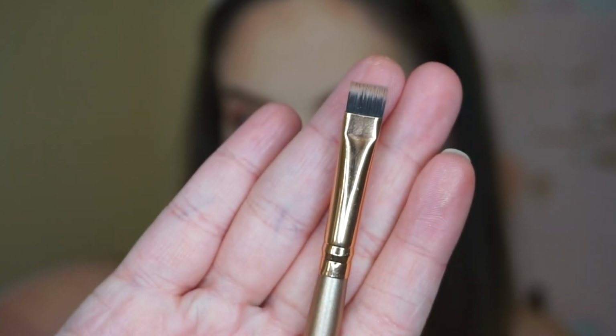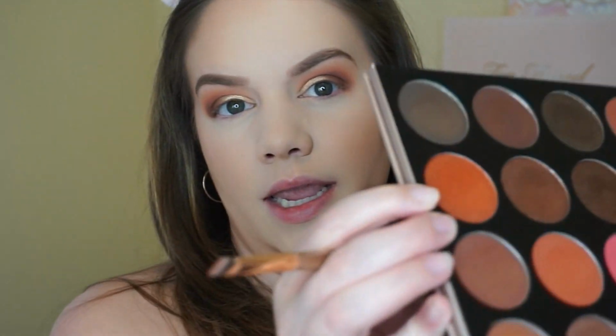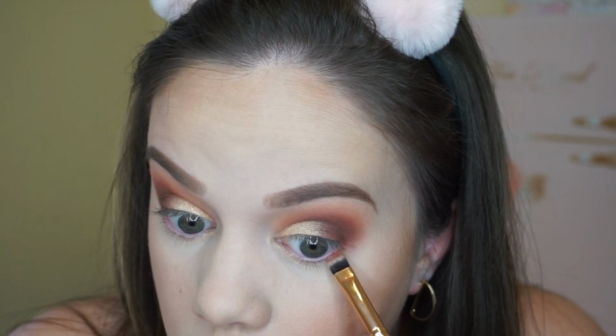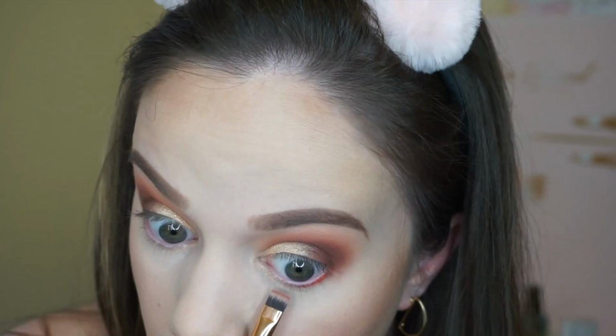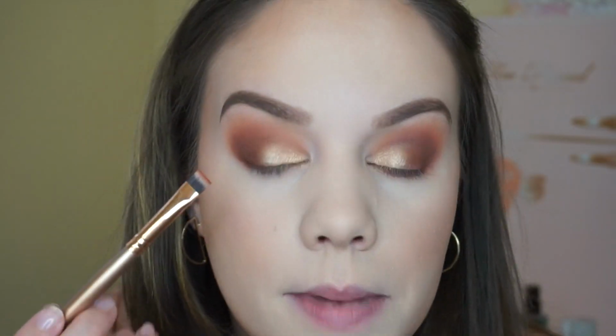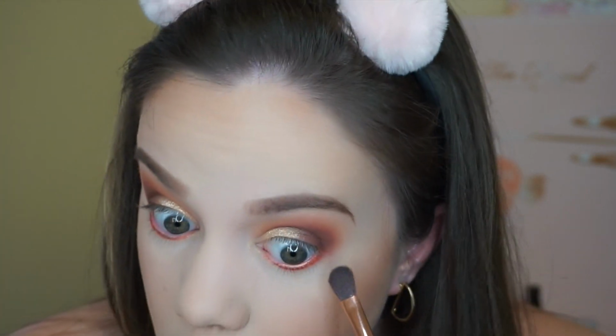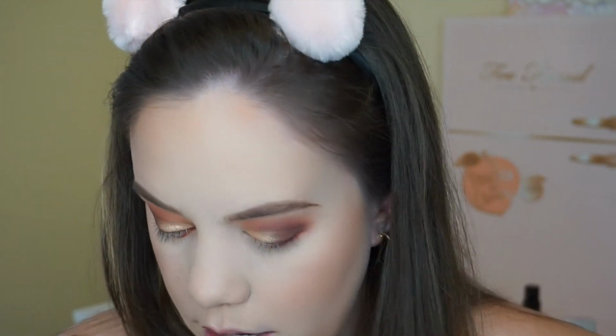So let's go ahead. I'm going to grab this really flat Morphe brush. It's flat straight across. I'm going to dip into this shade called Sunshiny. I'm going to use this to really get up in that lash line and work that in. Thought I might need to wet that, but not at all. I love how bright that's coming out. Take this clean, fluffy brush and just fade that a little bit. Love that! Oh my gosh.